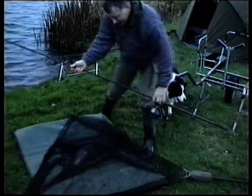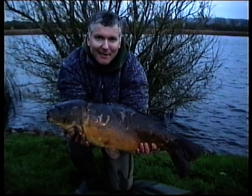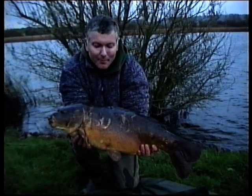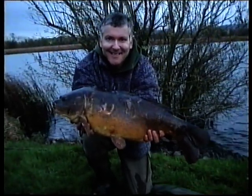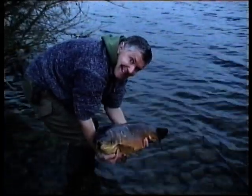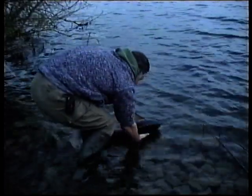Looks a bit smaller. Yeah. 17.4, Stamford Res. It's just getting dark, so we're going to put it back and put the baits back out. That's it. There she goes. Get some fish.